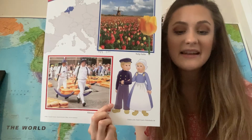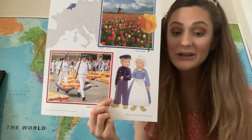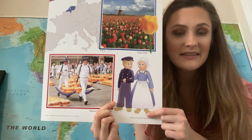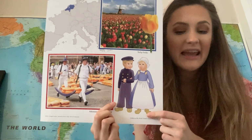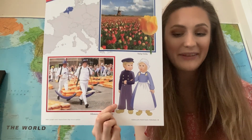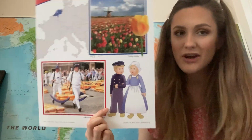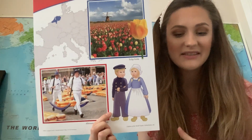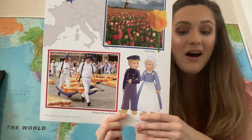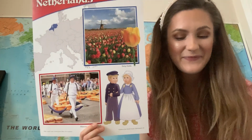They dressed up in native costumes for us, the way the Dutch people dressed many years ago. In some villages, the Dutch actually still dress like this. But in the capital of this country, the Netherlands, in the city of Amsterdam, all the people dress and look a lot like the way we dress here and now. So, Hans and Katrinka are taking us to one of their favorite places today.